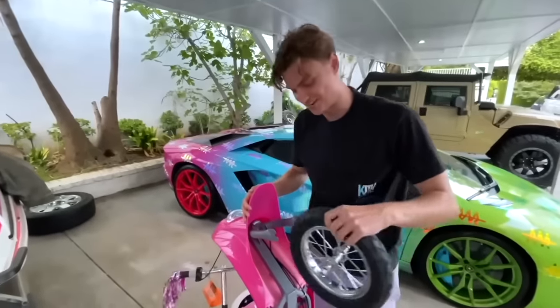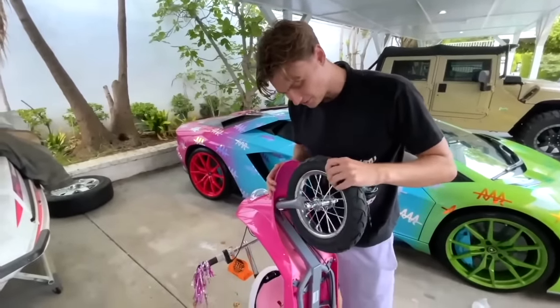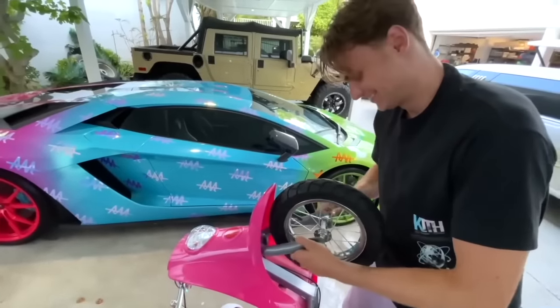Oh, it's got tassels. Dude, look, it's even got a headlight. No, that way. Works? No, I don't think so. Nah. Didn't read the instructions or anything, but I think it's pretty straightforward. Finger tight's good enough, right?